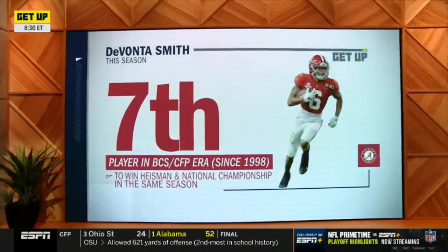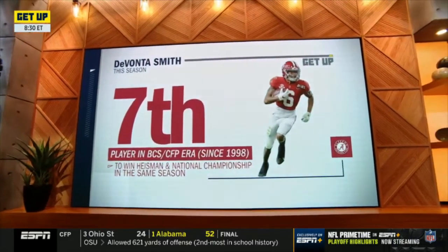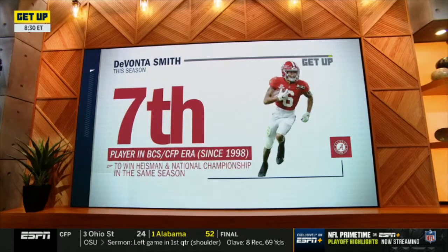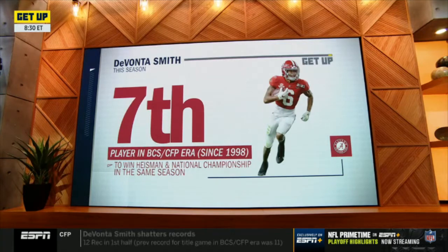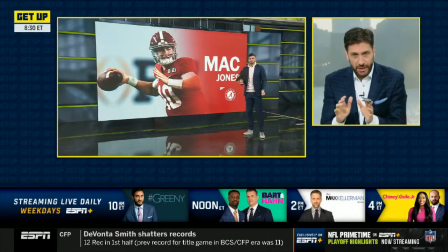As it did a competition. And Devontae Smith right in the center of it. I gave you those numbers. He's the 7th player in this era, BCS and college football playoff, to win the Heisman and a national championship in the same season. So we've talked a lot about him, and he obviously was spectacular. Let's talk about his quarterback, Dan Orlovsky.